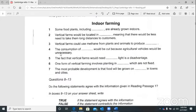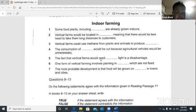We got the answer here, that the fact the vertical farm would need artificial light is a disadvantage. Same thing mentioned in the passage. So it is clear, if you are able to find the key points, you are saving your time. I mentioned that reading is very challenging to save your time, because in 20 minutes you have to do both things, read passages and answer questions. That's why we instruct you to follow some strategy.